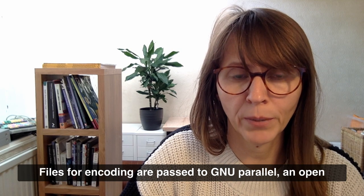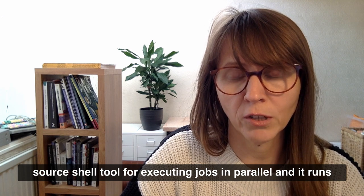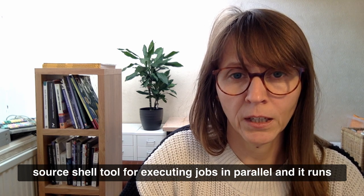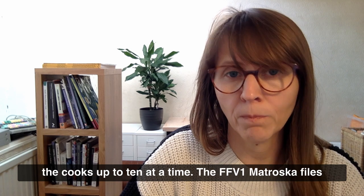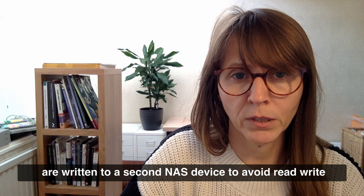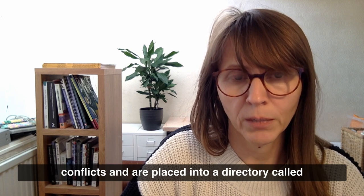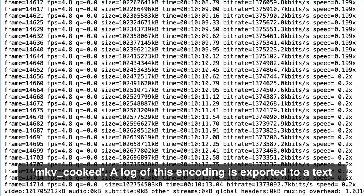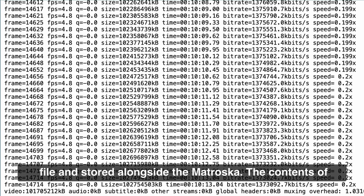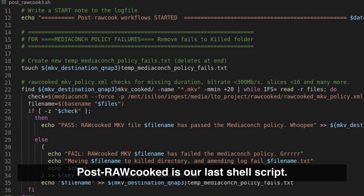Files for encoding are passed to GNU Parallel, an open source shell tool for executing jobs in parallel, and it runs the cooks up to 10 at a time. The FFV1 Matroska files are written to a second NAS device to avoid read-write conflicts and are placed into a directory called mkvcooked. A log of this encoding is exported to a text file and stored alongside the Matroska. The contents of this log are critical to our next script.